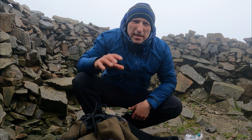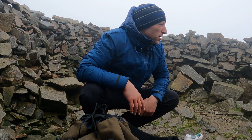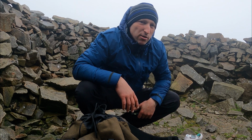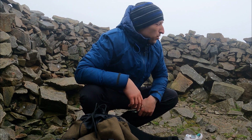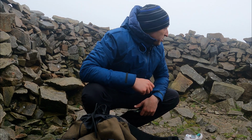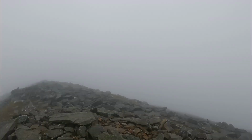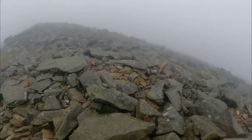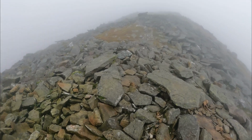This summit is called Elidir Fawr, 3,028 feet above sea level. And I tell you what, it was a bloody hard 3,000 feet to get up here in this weather. I don't know what's in front of me. I literally can't see further than like 50 meters. Let's try to get through this and not break my leg. Here it is, my first summit today.